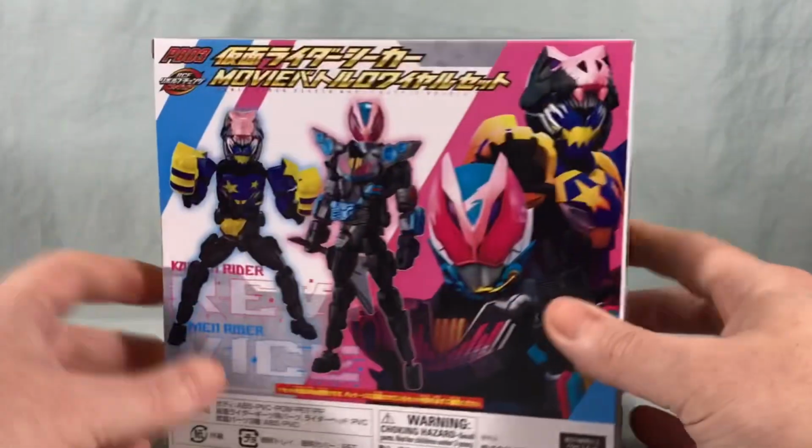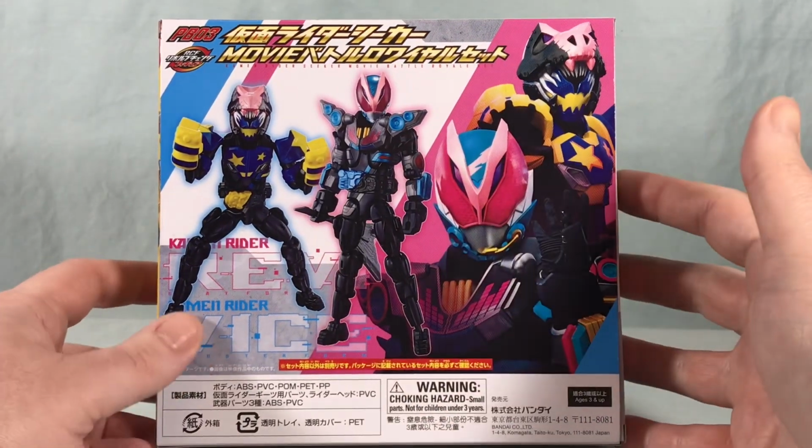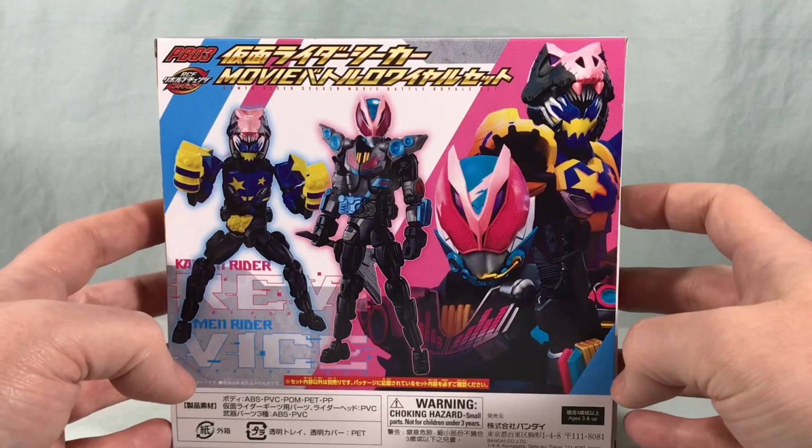If we flip around the box to the other side, we can see them in action here with Vice wearing Monster and Revi wearing Beat. So I think that's really, really cool. I was really excited to find out that they were included because at first I thought this was just the Seeker stuff. So that's really cool.